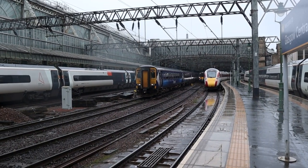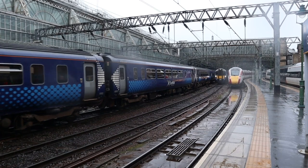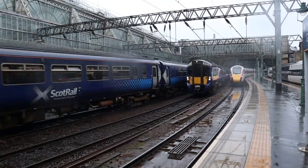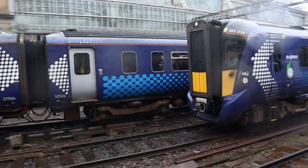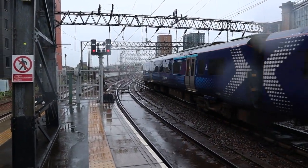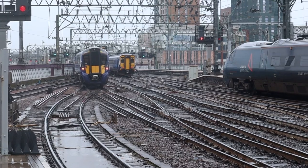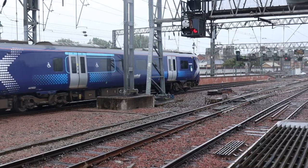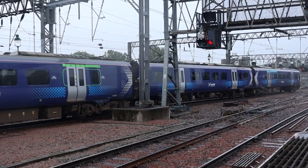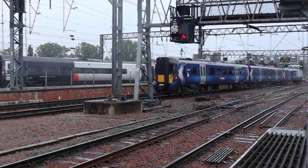Here are 156s. And an electric train! Parallel working. Where that's going, could be Lanark. That's nice. That's the Paisley Canal train going, and we're about to see another double movement. There we are. The Pendolino leaving from platform 9.